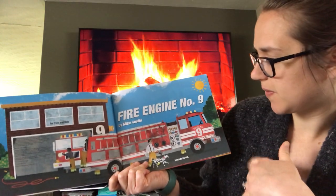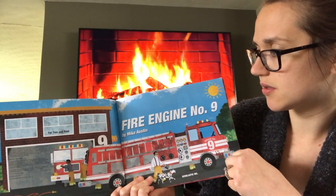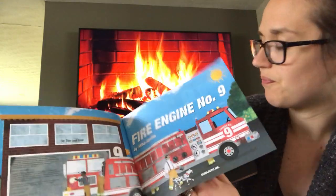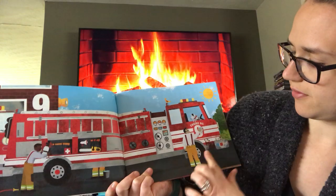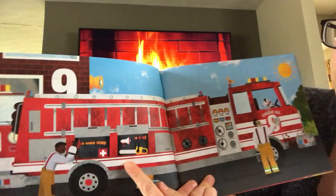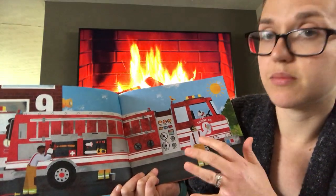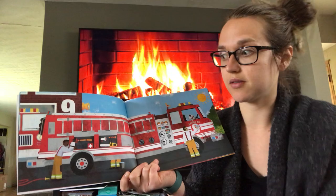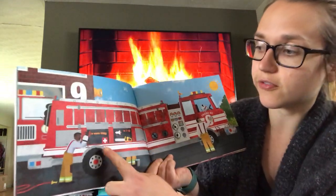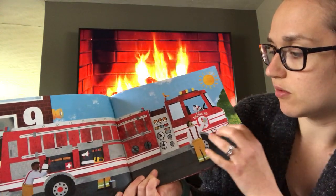Fire engine number 9. Another cool thing to look for if you see a fire engine in your community is what number it has. Most fire engines, I believe, are assigned a number. See, the firemen are washing their fire truck, reloading the tools. They have to make sure they are prepared, because when an emergency happens, they need to be ready. Nobody knows when an emergency is going to happen, right? And you can't waste precious time grabbing your chainsaw and your first aid kit. You need to have it all prepared. And firemen are really good about that.